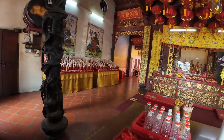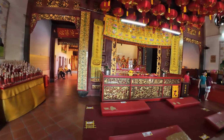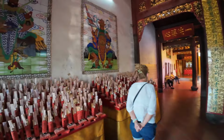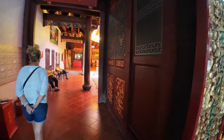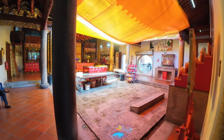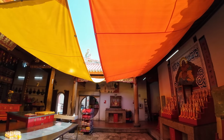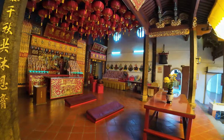Inside the temple. Very colourful and decorative, and obviously all the Chinese lanterns. And then an open air centre. You can just about see some of the carvings on the roof there. That's the old temple.